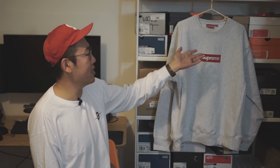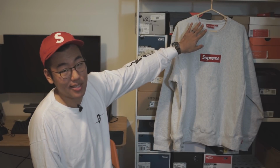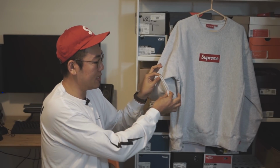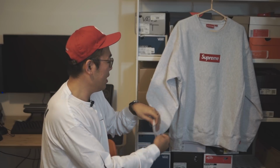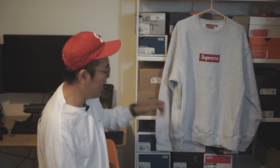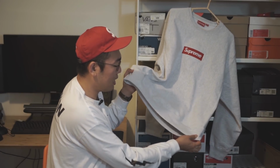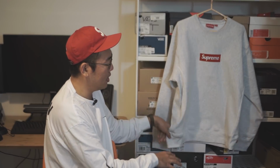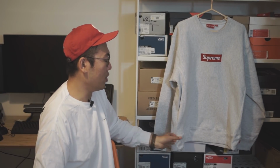For crewnecks, there's really nothing you can do about it over time. It's just going to start to age and get wrinkly, so you just have to deal with it. Moving down to the wrists, we have some elastic wrist cuffs. Very substantial wrist cuffs, by the way. They help keep the heavy sleeves in place on your wrist really well. And then finally, moving down to the bottom of the garment, we have a waist elastic cuff as well that helps the crewneck sit really nicely on your body.